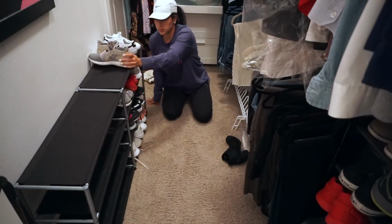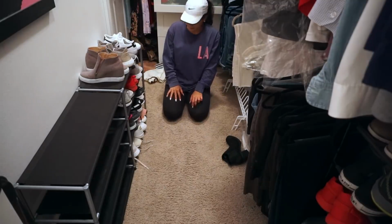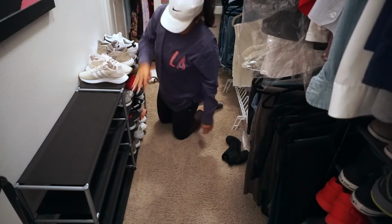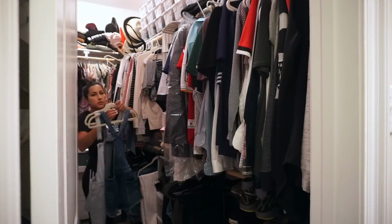So this is a much better way to keep your shoes, just because you could see all of them. This shelf fits so many shoes. Again, it's super inexpensive, and I think it doesn't take a lot of space, and it just works perfectly.